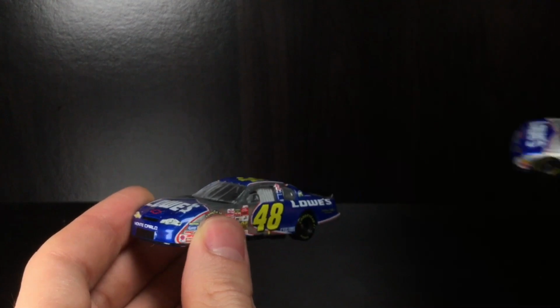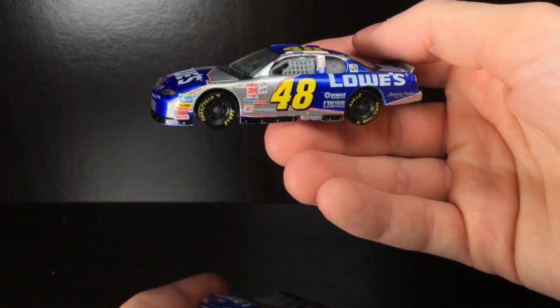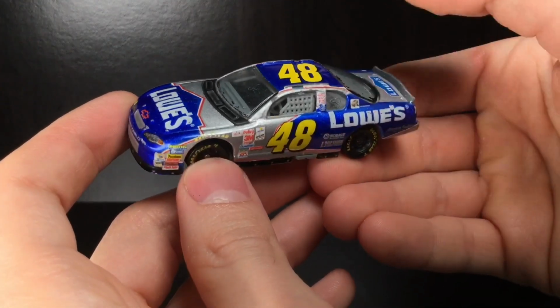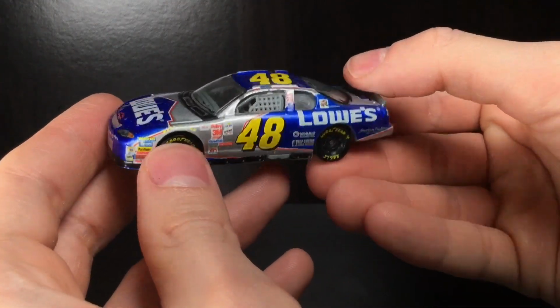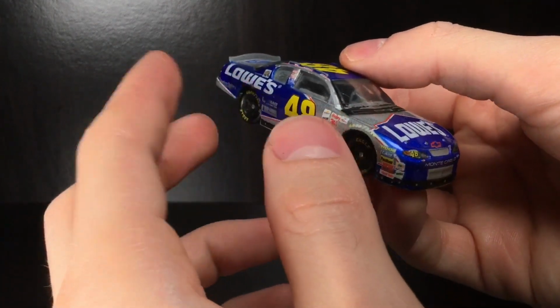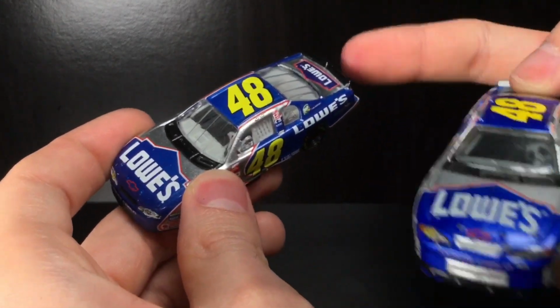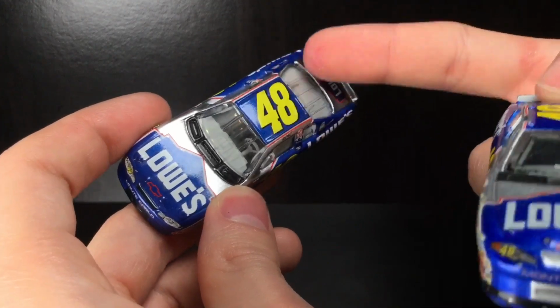And believe it or not, I got this car when I was, holy cow, probably like 2 or 3 way back in the day. I had no clue that Jimmie Johnson was going to go and win 7 NASCAR championships. So this thing has been open since probably 2002 or 03. This one I bought a couple years ago because I didn't even know this car existed.